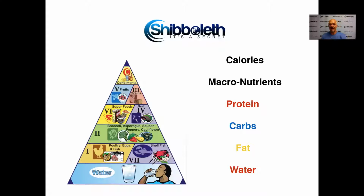When I'm looking at calories, they break down into macronutrients: protein, carbs, fat, and water. I even colored them for us tonight. The ones in red and the one in green, those are the ones you ain't never got to worry about, if you are going to slip and overeat those.